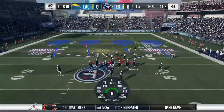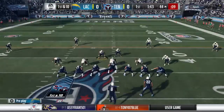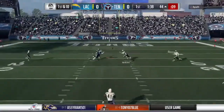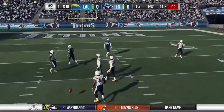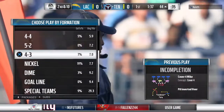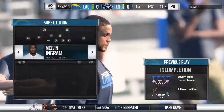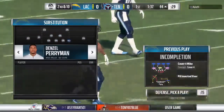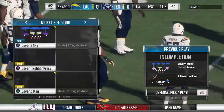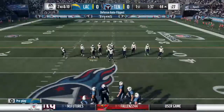Here comes the D swarming to the line. They go play action here on first down. He couldn't quite hold it. Got hit. Ball pops out. Incomplete. This defense not going to make it easy for you. They're a physical group, and we just saw it there on that play. They came in, made the contact, just as he's trying to haul it in. Second down following the incompletion.